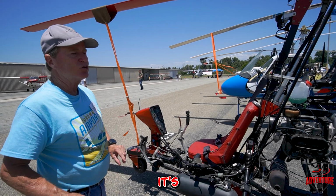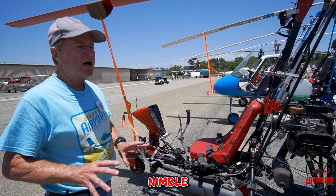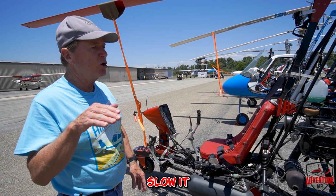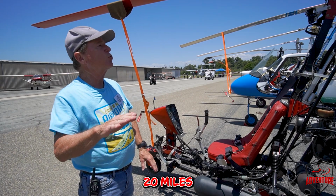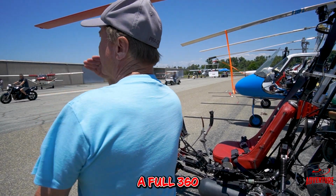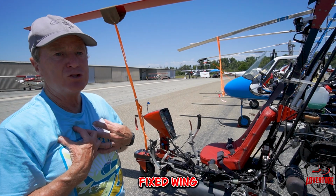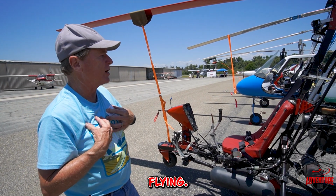You fly this thing, it's a real adrenaline rush. It is the most nimble flying machine I have ever flown, and that includes F-16s. You can slow it down, just like the Cavalon or any of the other gyroplanes. You slow it down to 20 miles an hour or so, step on a rudder, and you can do a full 360 and just keep going. It's really pretty amazing if you're a long time 20,000 hour fixed wing guy like me. There was nothing like it when I first started flying these.